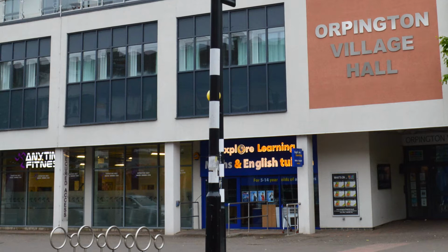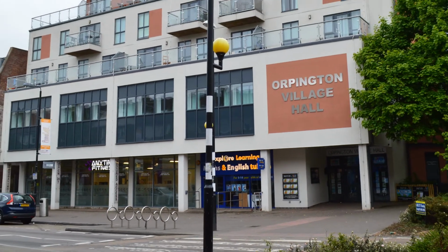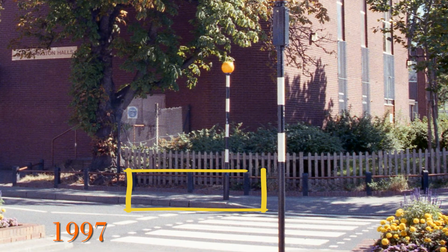Another significant change was the widening of the path. If we zoom back out, we can see the path is a comfortable size now. Looking at a picture of the old hall, we can see the difference and how narrow it used to be. The change has made a significant difference.